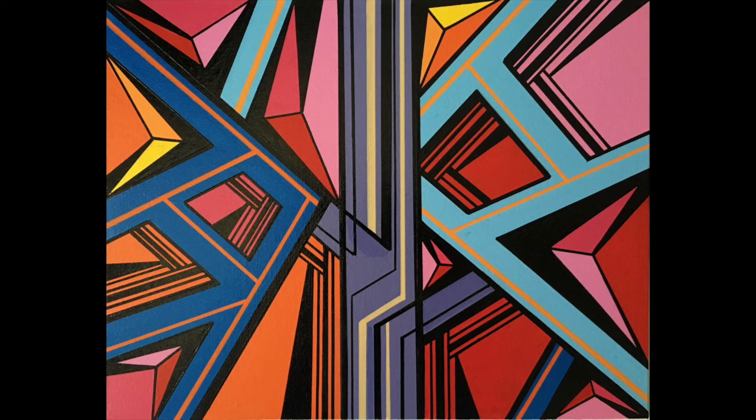But that's another one, like X Marks the Spot. Directions is one of my favorites. Nice. So cool, the artist has their favorite. Oh yeah, I definitely have favorites.